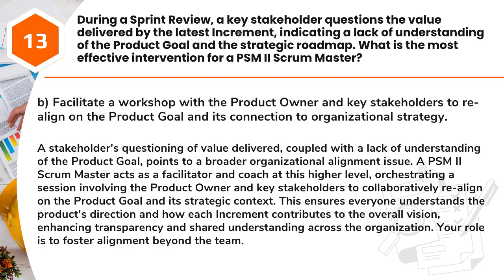Answer: B. Facilitate a workshop with the product owner and key stakeholders to realign on the product goal and its connection to organizational strategy. A stakeholder's questioning of value delivered, coupled with a lack of understanding of the product goal, points to a broader organizational alignment issue. A PSM II Scrum Master acts as a facilitator and coach at this higher level, orchestrating a session involving the product owner and key stakeholders to collaboratively realign on the product goal and its strategic context. This ensures everyone understands the product's direction and how each increment contributes to the overall vision, enhancing transparency and shared understanding across the organization. Your role is to foster alignment beyond the team.